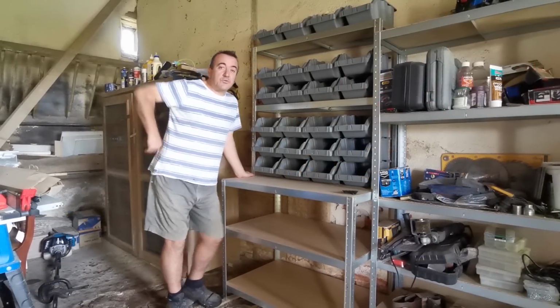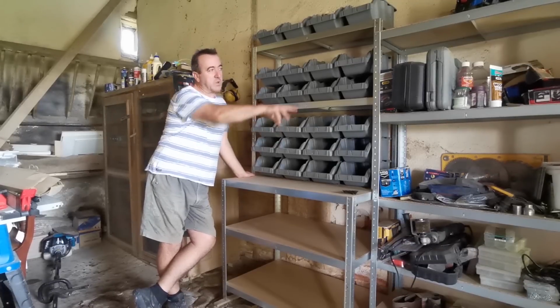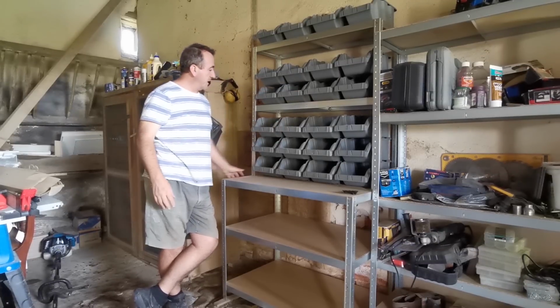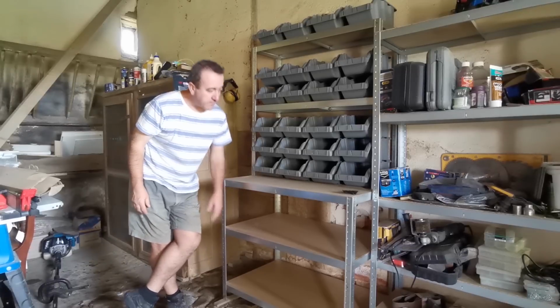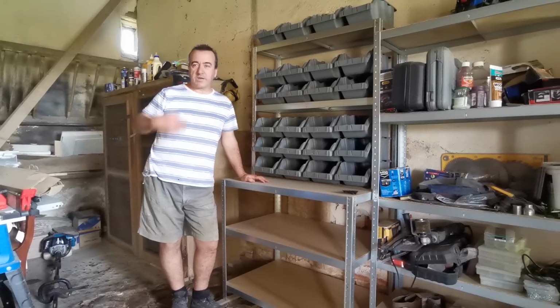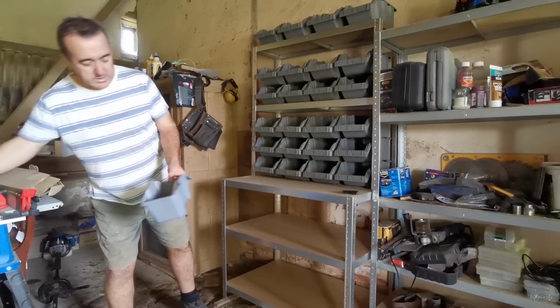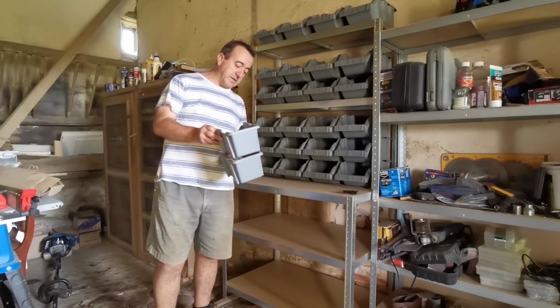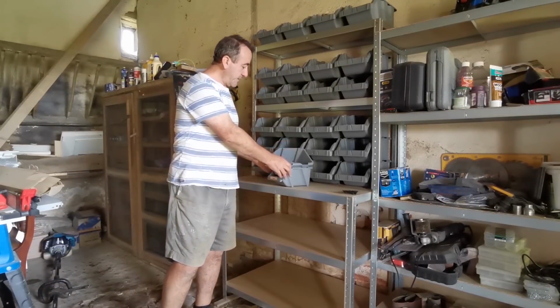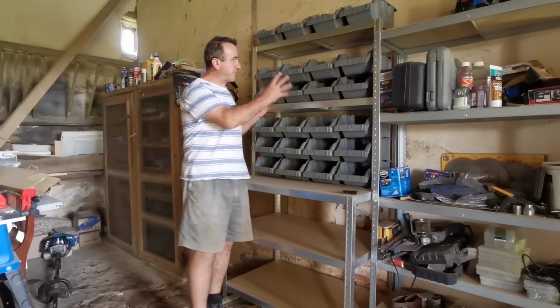Well, that feels so much better already. I've got quite a few of these. I've got a lot of smaller ones as well, so I'll probably put them on the other shelves and then have bigger stuff on these shelves here. So yeah, I'm looking forward over the next couple of weeks to just tidying the place up. In fact, here's some of the smaller ones, and they're all stackable, they interlock, so I get lots of screws and stuff in there, little stuff.